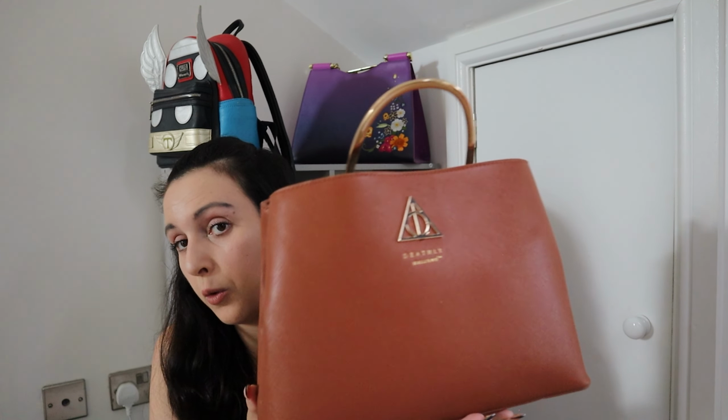Now I looked at these again yesterday. You can get so many different colours now. You can get pinks and greens and purples and blues. So if tan or cream isn't your thing, you prefer more pop of colour, you can definitely get these.